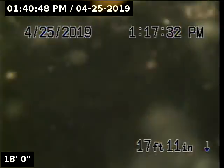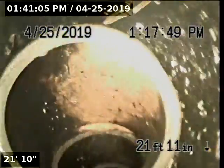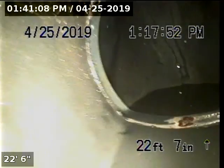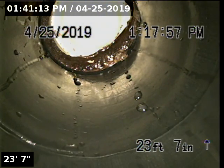There's some standing water in this pipeline for about 10 feet or so. So there's going to need to be some bracing on this pipeline. And from this point, we're now sitting directly below the toilet, so we're going to pull back. This will conclude the end of the inspection.